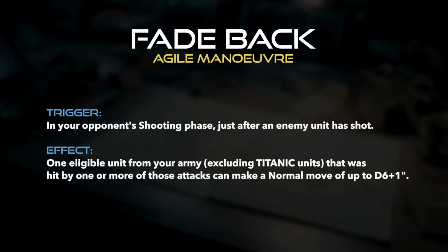So the last one, Fade Back, I think is the one that will define how your opponents are going to think about this book, which is you pick an eligible unit that just got shot and was hit by 1 or more attacks. You don't have to lose any models, just get hit by an attack. And then you make a normal move of d6 plus 1 inches.